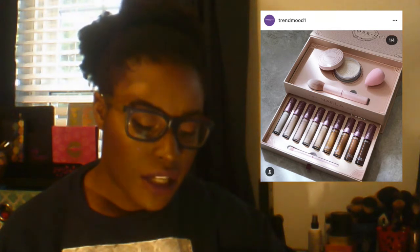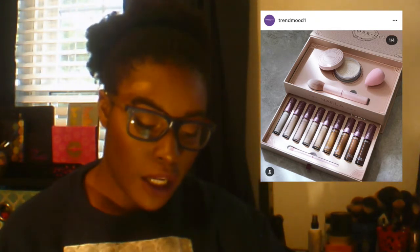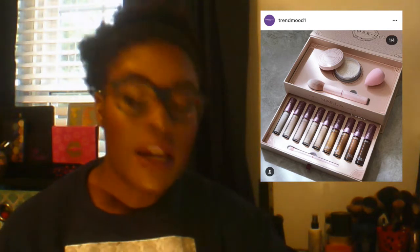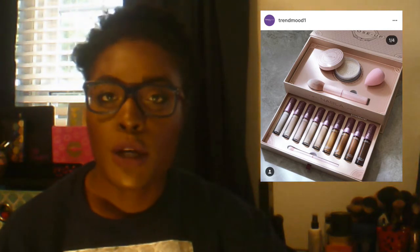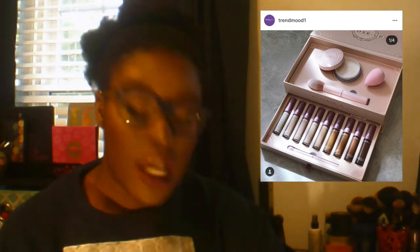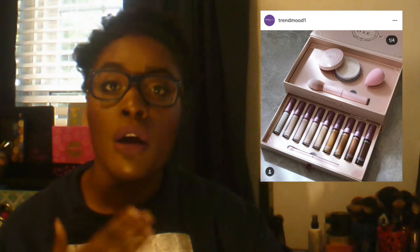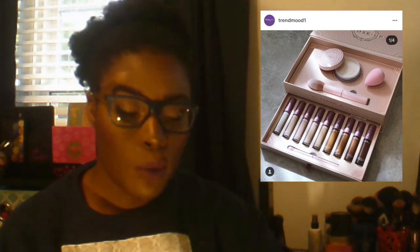It's a baking and setting powder. They have a beauty sponge, a makeup sponge, and a brush. Now I don't have anything against the brush and the sponge. I don't really know how they feel, so I ain't buying it, but it's fine. What I have a problem with is the powder. I have no problem with that at all, although it looks white, so I don't know if it'll work for me. It'll probably be real harsh, but to each his own, whatever.